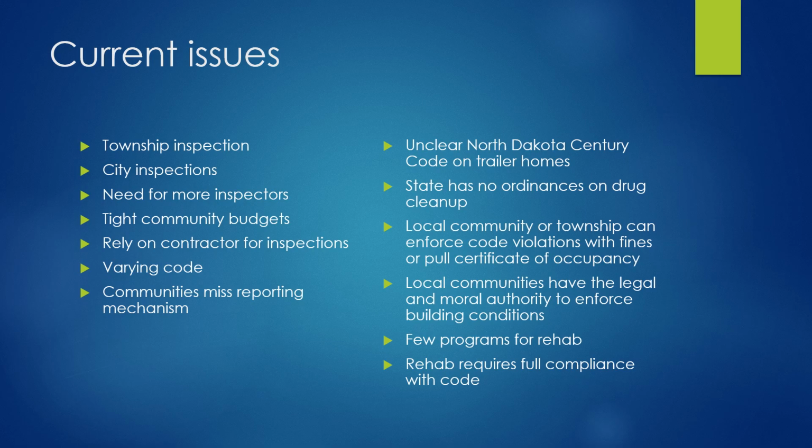We also understand that there are very tight community budgets, as many communities are searching for other revenues and increasing taxes to be able to hold their own base. And whether or not there are some communities that could employ or utilize their current building inspectors to help cover HUD inspections. The communities often are missing the reporting mechanisms. There are also some issues with unclear code on trailers and trailer homes.